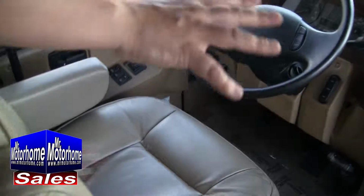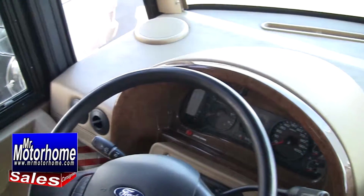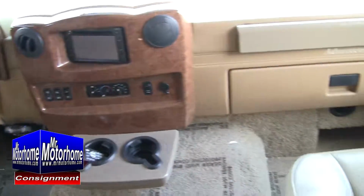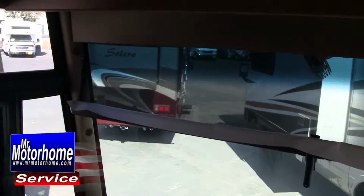The driving area up here is really, really easy. Nice HWH computerized leveling system. You just hit the button, and a real nice stereo system as well. Of course, you are able to have the pull down privacy shade that's going to stop the sun from beating down on you when you're driving down the road. Guys, this is nice. Let's go ahead and jump to the outside.